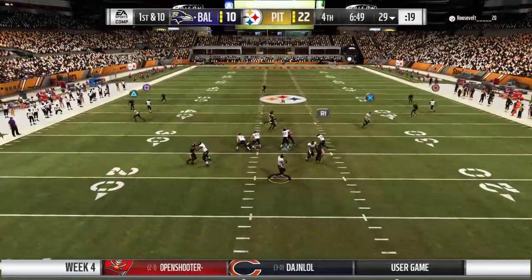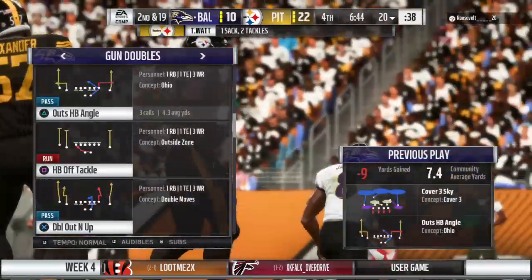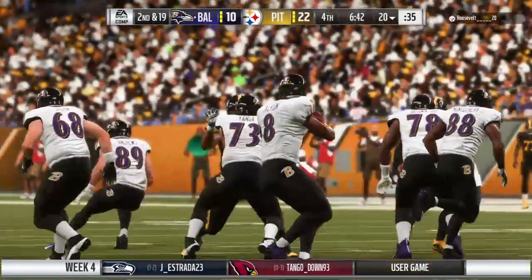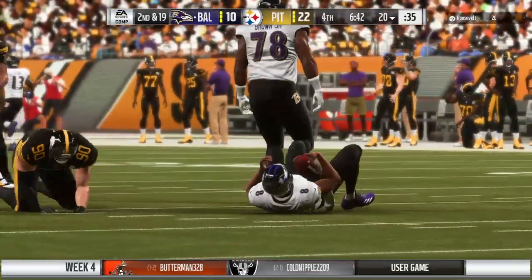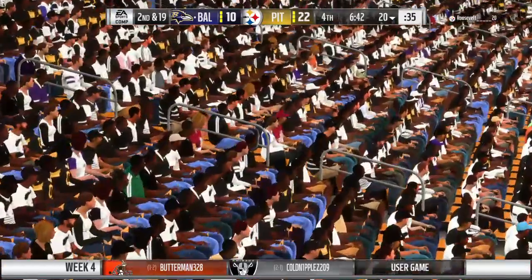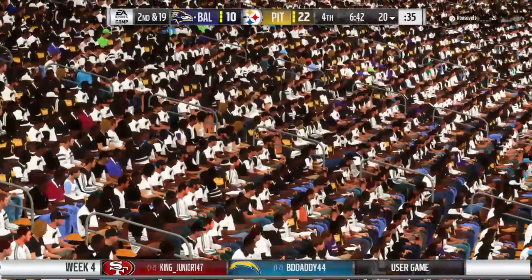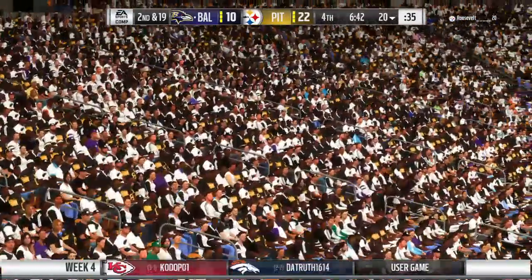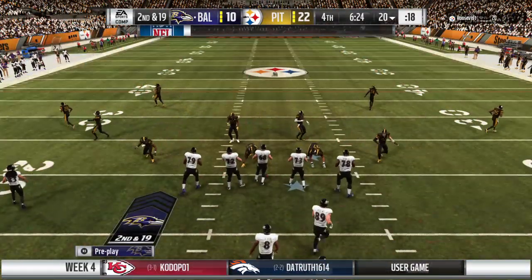On 1st and 10, it's Jackson. And the Steeler pressure too much here. He's going to go down. T.J. Watt, he's the one that got to him. He takes him down for a loss of 9. And they need to work to at least get some of this yardage back after the sack.